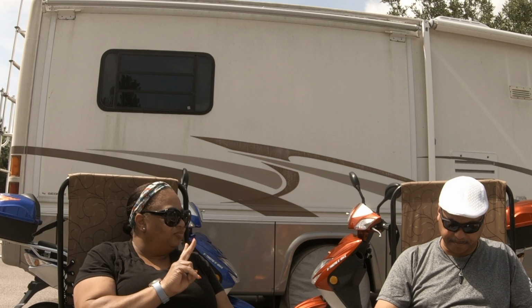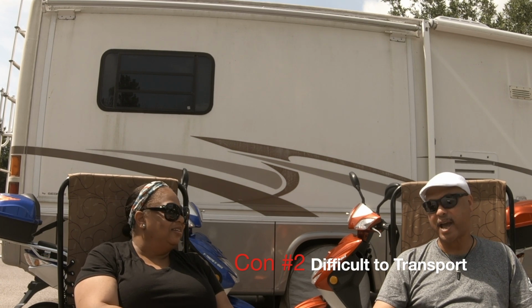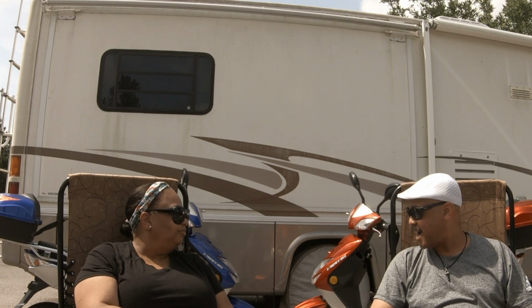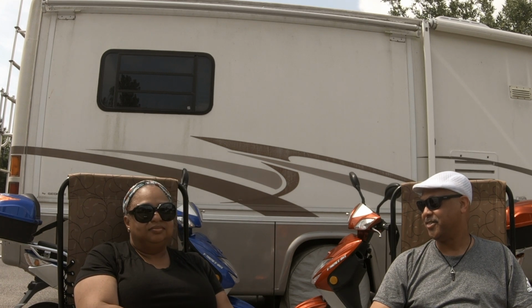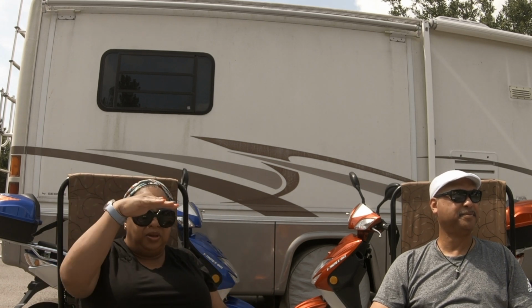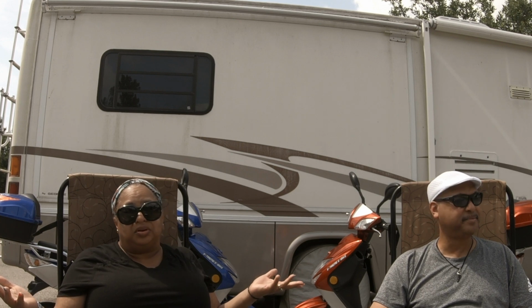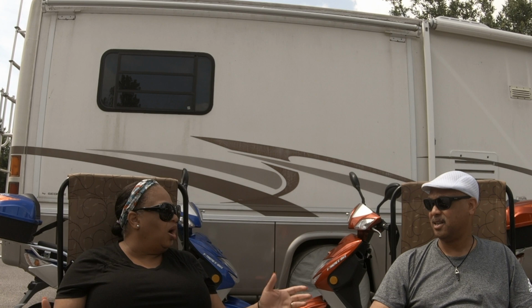Con number 2: difficult to transport. Yes. Because these bikes weigh about 200 pounds each. And the body style, it's kind of difficult. You can't really put them on a regular bike rack, right? Yeah, and they're very heavy to lift. So it's not like you're going to be lifting them and putting them on a bike rack. You need a ramp to get them up there, sort of like a motorcycle or even a scooter, because of the weight. So we transport them on a flatbed trailer.